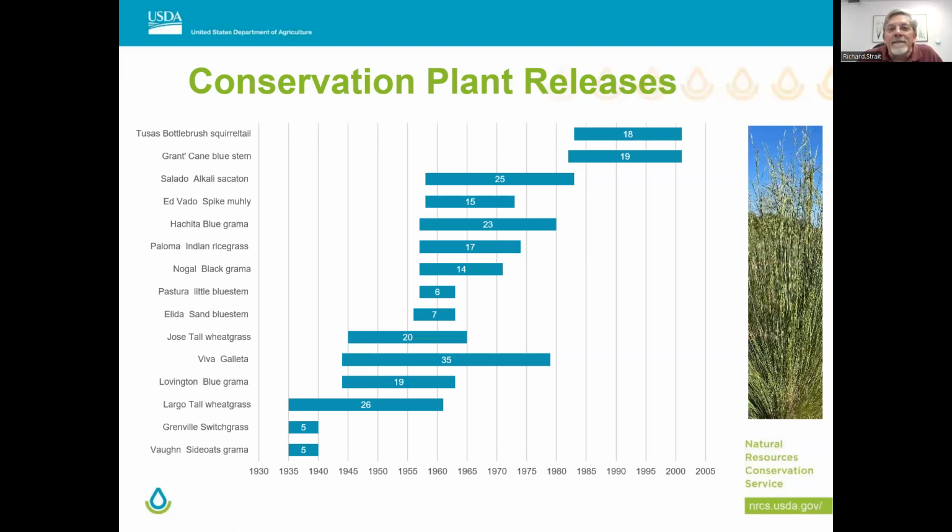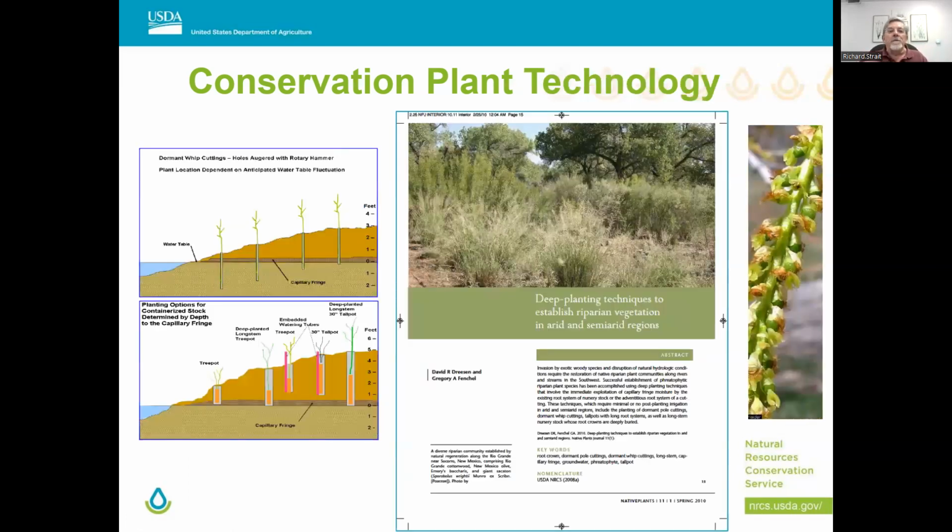So that's kind of an overview of our conservation plant release portion of the program. Other things we do are involved with conservation plant technology. I should explain what that is. For us, it's really doing the groundwork to develop practical methods to where, for the most part, if you're planting something, how do you do that so that you're successful and you meet specific conservation goals?